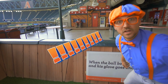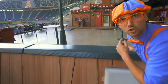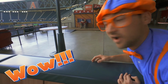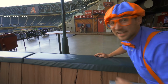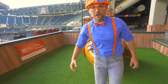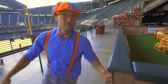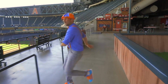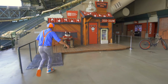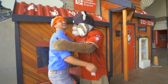Do you see what I see? Come here. Look! There's a bobcat over there. Let's go meet it. Whoa! I am so excited! A real bobcat! Come on! Whoa, look! Hey, how are you? I want a hug!